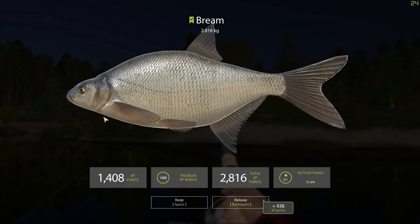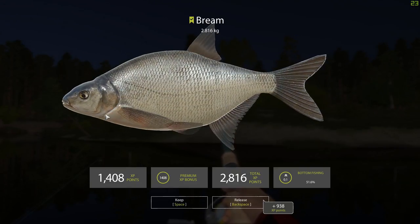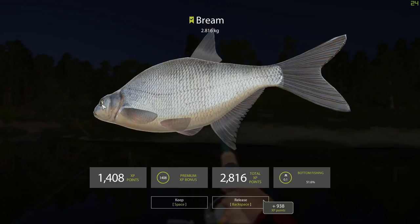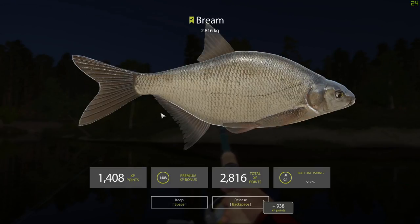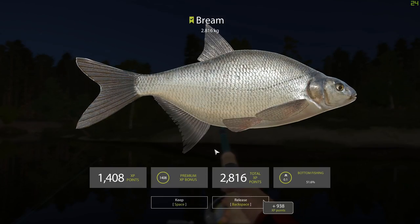Wow, that's a nice bream. Whoa. 2.816 kilograms. That's almost 9 pounds, guys. Actually, no. Yeah, no, it's 6 pounds. I'm sorry. That's a big fish. That's a big old fish. Yeah, I think I'm going to get a picture of him, too.